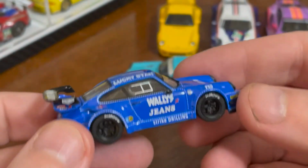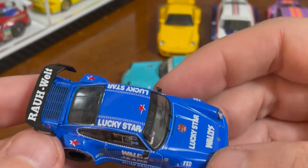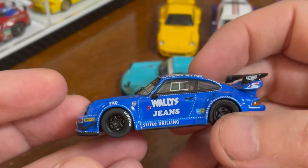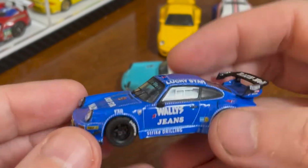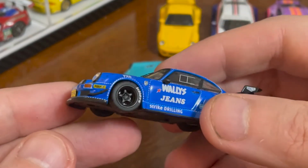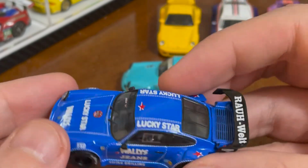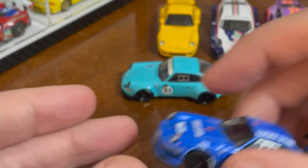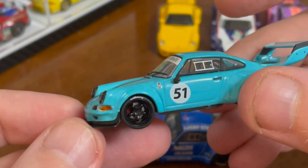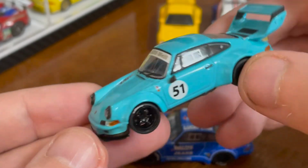Yeah, again, this is still worlds better than the roof one from Mini GT, and I just think that the Wally's jeans pattern is kind of stupid. Yeah, it's kind of stupid. But the car itself is really cool. It's a tough call. It's a tough call. But, you know, I've got this one instead. And it's just so cool.